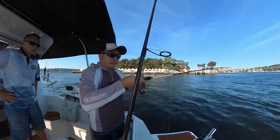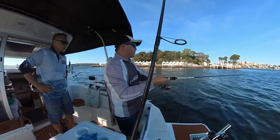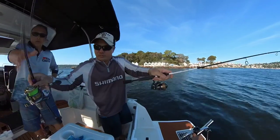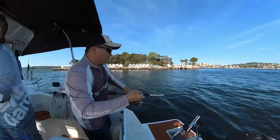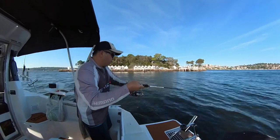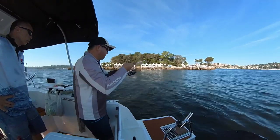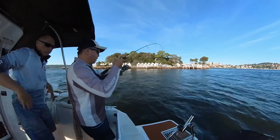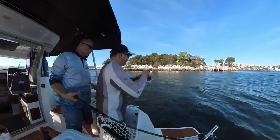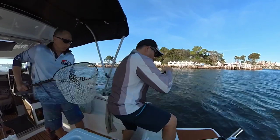This is a good fish. This is a good snapper. Good snapper. Where's the... Yeah, that's just in front of me. I'm sure this is a snapper. Good snapper. Oh, I can feel it hitting the braid. Can you move forward? Can you move forward? Yeah.